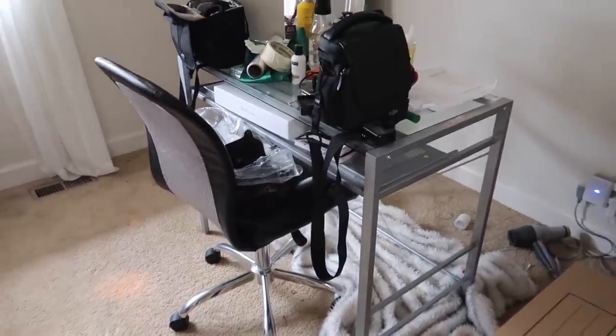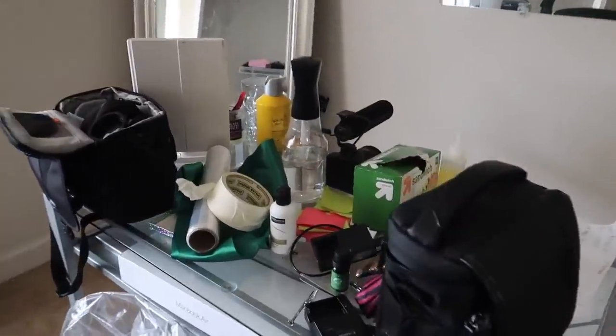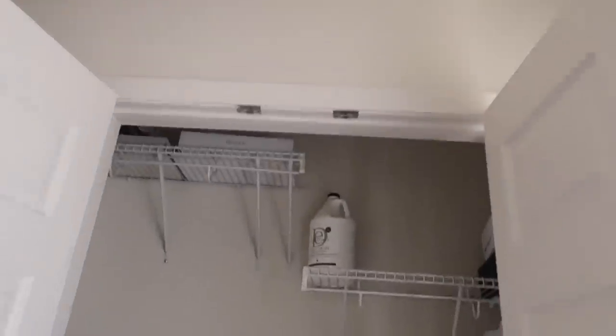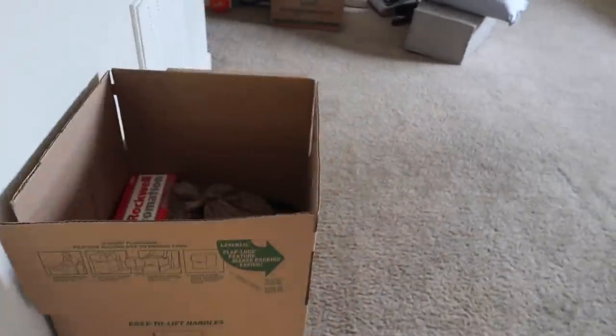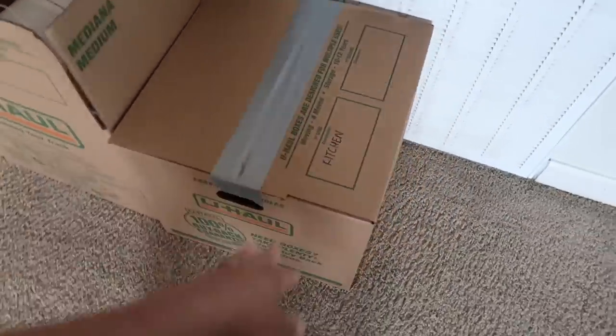I want like a new look for my beauty room. So I'm getting rid of this. But this is just all the stuff left behind that'll be coming with part two of the move. Closet is pretty much all cleared out except for a few things. The kitchen, it's a mess, but here goes some more cleaning products. I'm gonna try to fit whatever I can in that box upstairs. And then we have here just some office stuff, kitchen stuff right there.